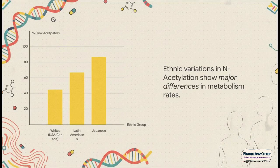And genetics, wow, they play a massive role. Just look at this chart. It's showing the percentage of what are called slow acetylators in different populations. These are just people whose bodies process certain drugs more slowly because of a specific genetic variation. And the difference is staggering, right? This isn't some small little variation. It has huge implications for figuring out the right and safe dose for people from different backgrounds.